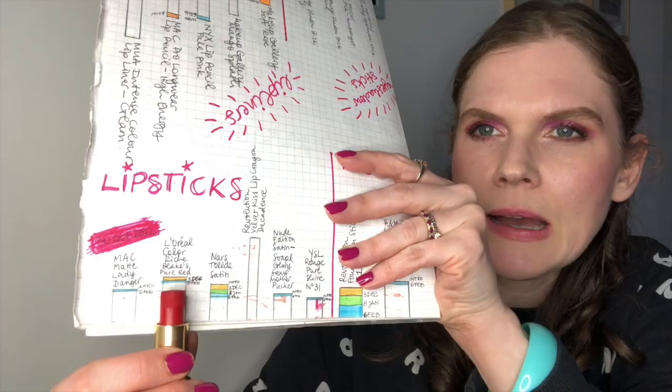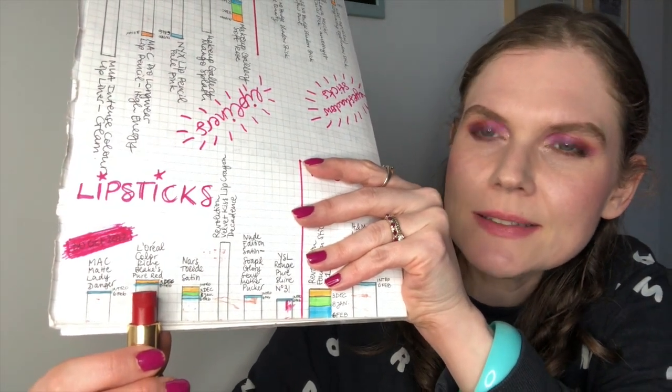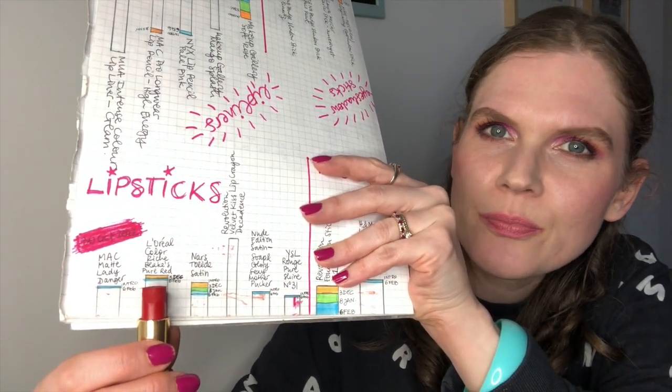I'm not even counting that as part of my beauty bank balance, but there is of course very small progress to share on this L'Oreal lipstick here. And I think, wow, this is the first time I'm seeing this. That's a lot more than I thought. So I'm happy with that.